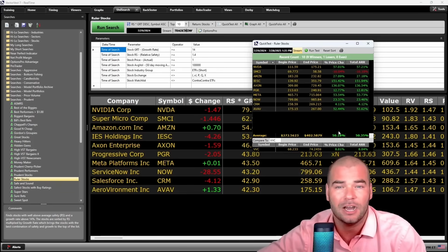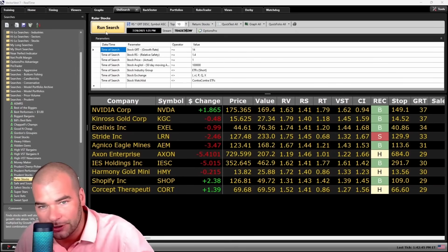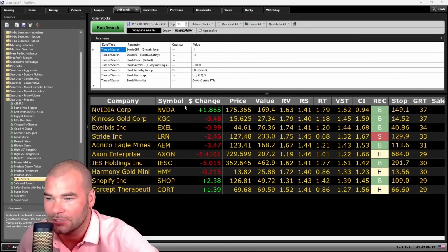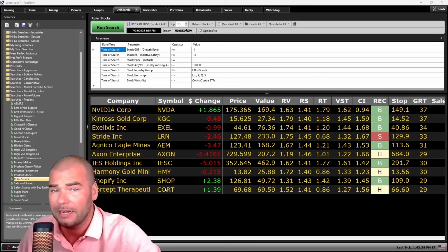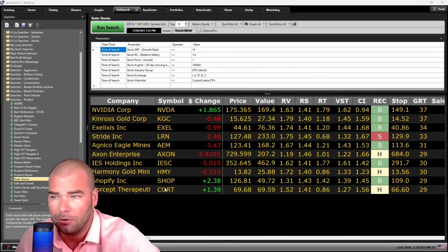Now let's take a look at the stocks that are coming up in the list as of today. All right, I just ran the search for today. These are the stocks coming in the list. We got NVIDIA, Kinross Gold, Excel, Stride, Eagle Mines, Axon, IESC, Harmony, Shopify, and Core. These are some pretty big names here. I know a lot of investors, a lot of you individuals probably know some of these stocks already.